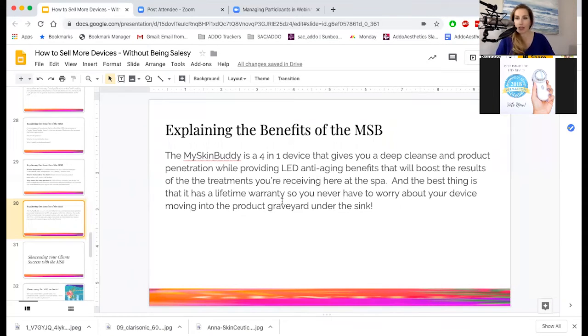When you have a product sales elevator speech, you don't want to sound like a robot, but you want to make sure that you can articulate a well thought out response of what the thing is that you're talking about and what the benefits are. So super, super helpful with that.